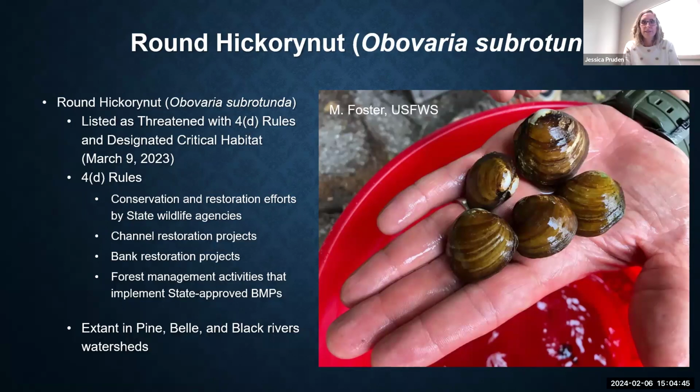So as I mentioned, the round hickorynut was listed as threatened on March 9th, 2023. When the Service lists a species as threatened, we can promulgate special regulations pursuant to 4(d) of the ESA, which is essentially a section of the ESA that allows us to tailor protections for threatened species. And these protections allow us to better address the specific conservation needs of the species. So according to these rules, certain actions with a minimal level of disturbance and no anticipated long-term negative impact on the species would be exempted from ESA prohibitions. Those are the prohibitions that I'm sure you're familiar with under Section 9.